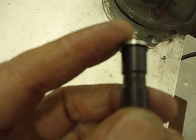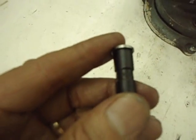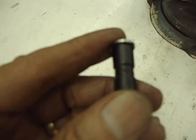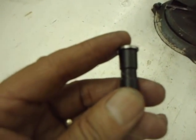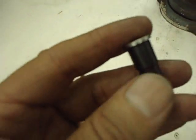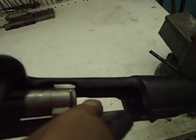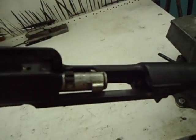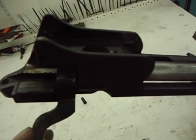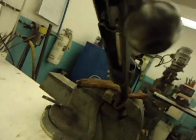This is our no-go. See that? If you can see that or not. But anyway, that's our no-go gauge. Camera's not cooperating as usual. Now, if we put our no-go gauge in there, we can see the bolt, for the most part, closes right tight.